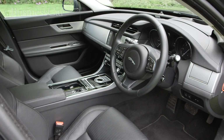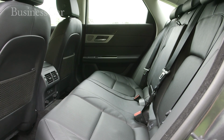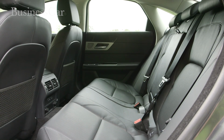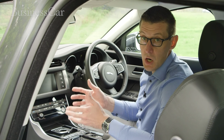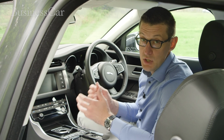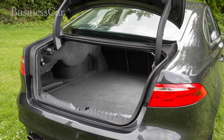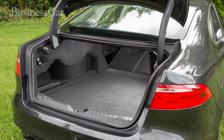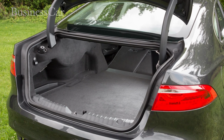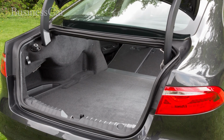Inside, there's more space in the second generation XF than in the original. That's particularly noticeable in the back of the car, where there's more rear legroom. But although the car is well made, it doesn't live up to the standard of finish set by the new Mercedes-Benz E-Class. Boot space is healthy, with a capacity of 540 litres. That matches the boot space of the E-Class and is 20 litres more than a BMW 5 Series offers.